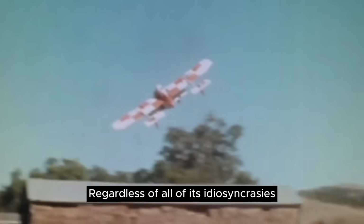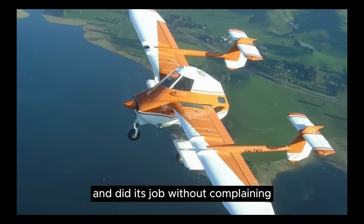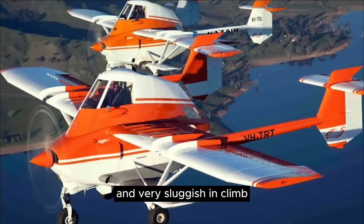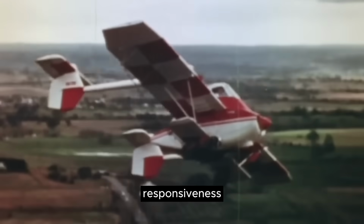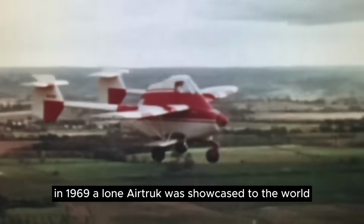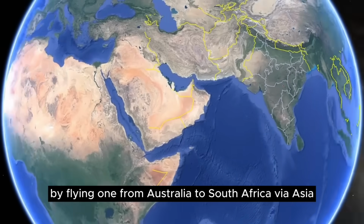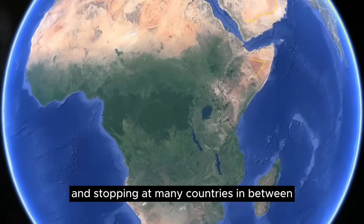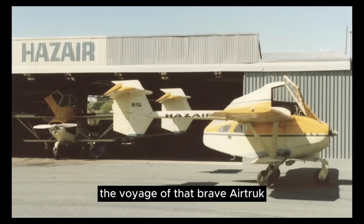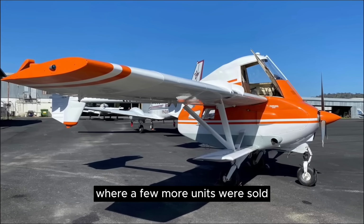Regardless of all of its idiosyncrasies, the air truck appears to fly perfectly well, and did its job without complaining. Pilots reported it as very slow and very sluggish in climb, but with good control responsiveness, a direct result of having twin-tail surfaces. In 1969, a lone air truck was showcased to the world by flying one from Australia to South Africa via Asia and stopping at many countries in between. It's unknown how many were sold after the voyage of that brave air truck, but it did wind up staying in South Africa, where a few more units were sold.